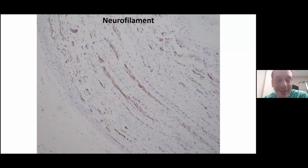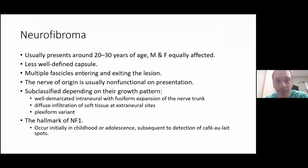So the last neuropath I talked about schwannomas. So I decided to talk about neurofibromas and how they differentiate from schwannomas. Neurofibromas usually present around 20 to 30 years of age. Males and females are equally affected.